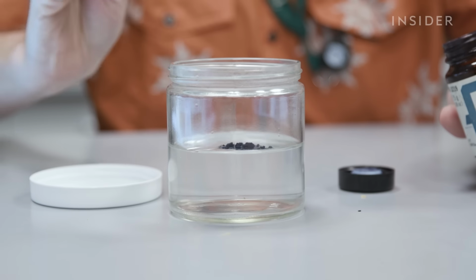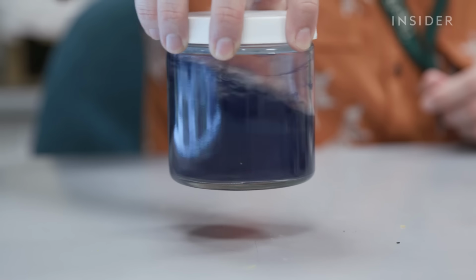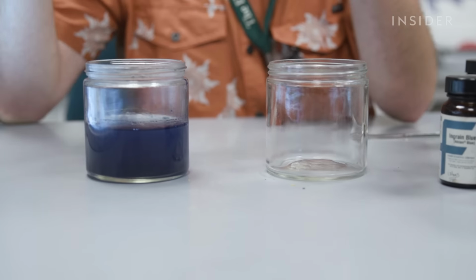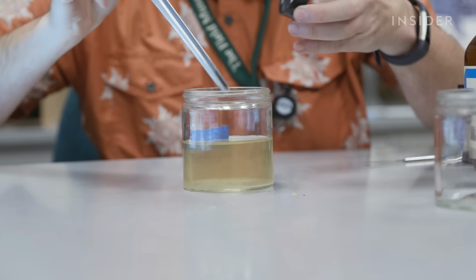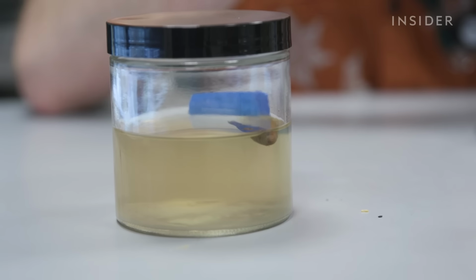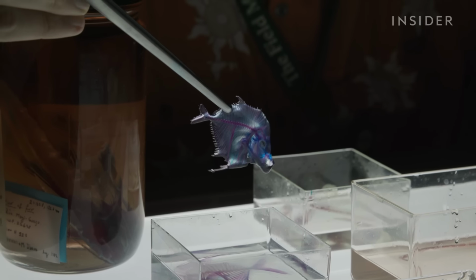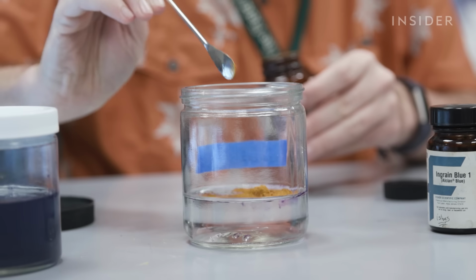First step is dyeing the specimen blue. This specific blue dye is attracted to cartilage, and the red dye clings to calcium. A few days for each is typically enough to lock in the dye. The next step is to clear the fish. We use an enzyme called trypsin that digests proteins and breaks them down, but it leaves the collagen that holds everything together, making the fish completely see-through. Finally, he dyes the bones red.